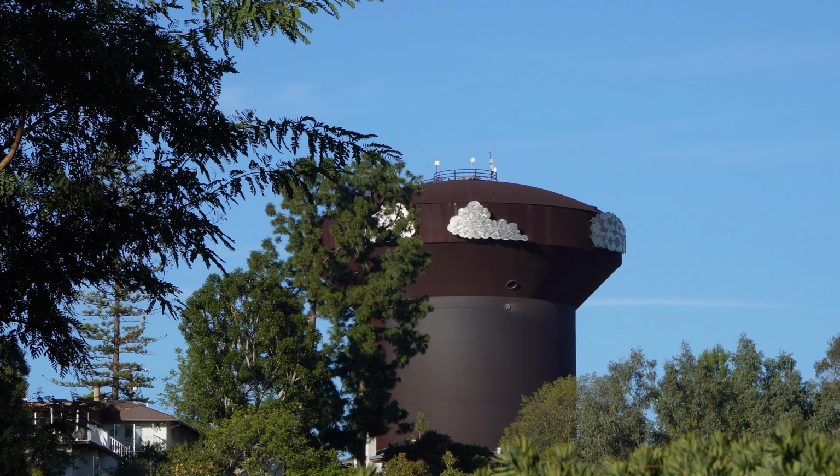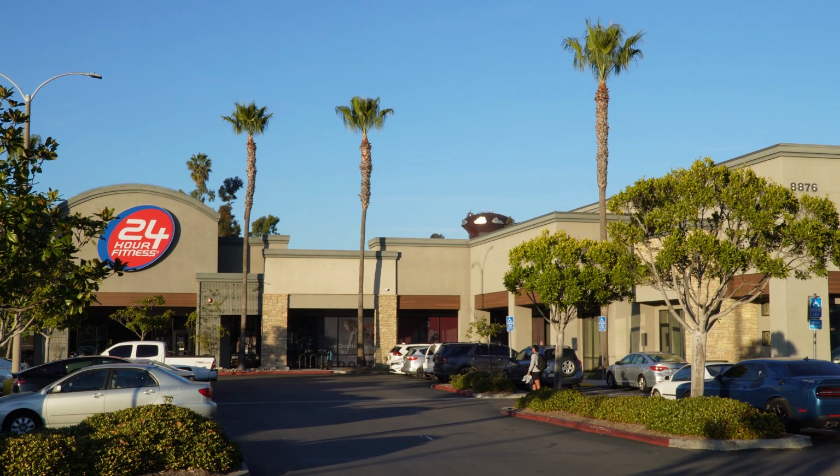Been around this part of East San Diego, then you know it. But did you know that this San Diego icon is actually two water tanks and not one? That and other interesting facts about this East San Diego landmark coming up.